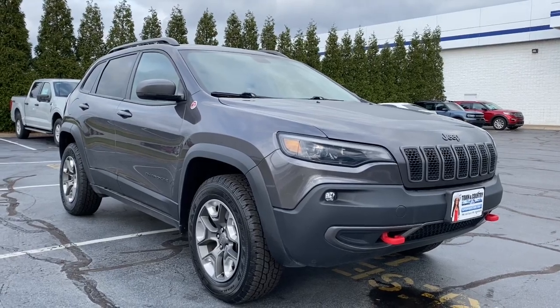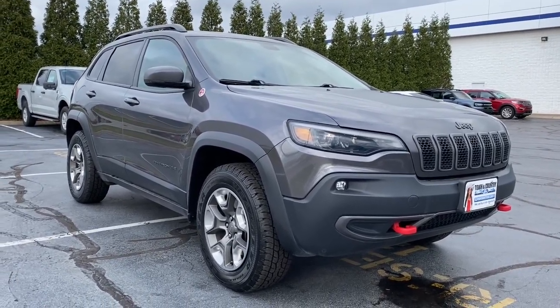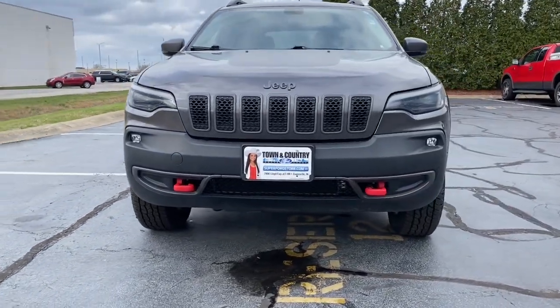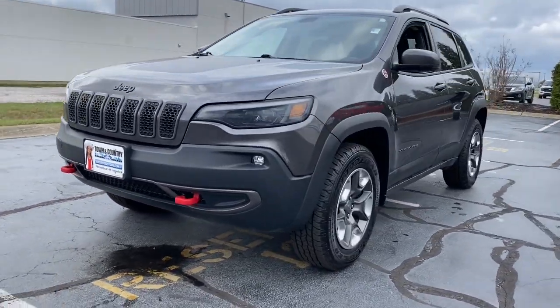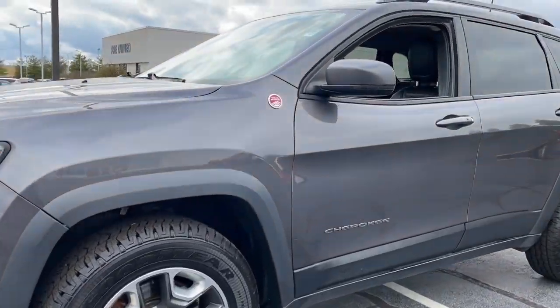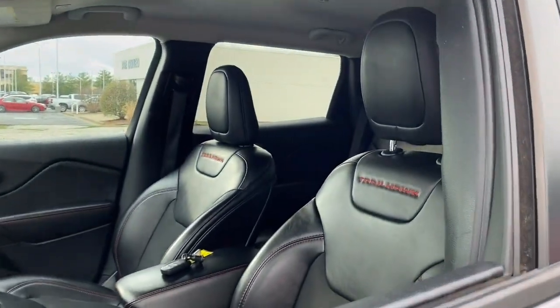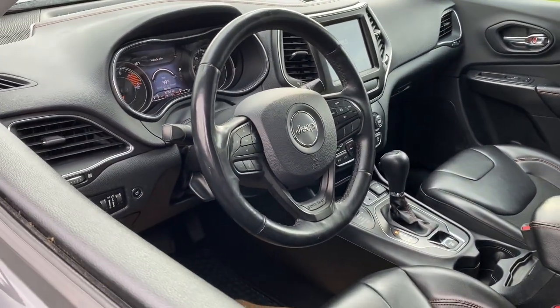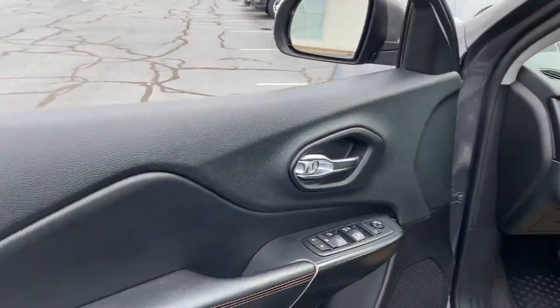Get a feel for the 2019 Jeep Cherokee. With less than 60,000 miles on the odometer, this vehicle stands out from the rest. Explore your world with confidence in the Cherokee. Its premium features keep you comfortable, while its rugged capability takes you wherever the road or trail leads.